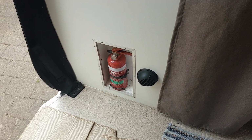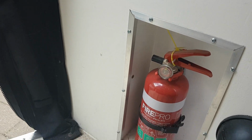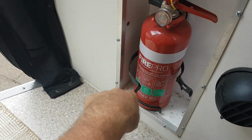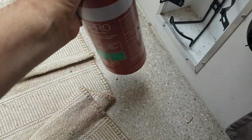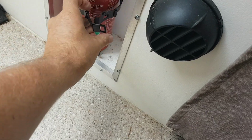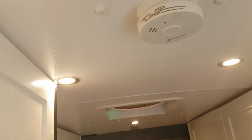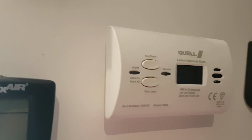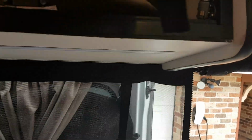So for the safety equipment I've got on board, I've got a dry chemical fire extinguisher, here a smoke alarm, which I'll probably have to change the battery. It's been a while. Back here we've got the CO monitor. It can go anywhere in the van. I've also got a fire blanket.